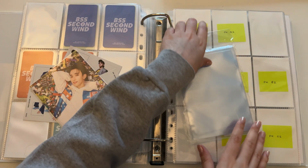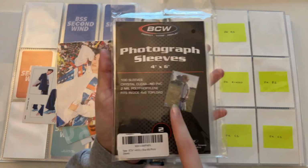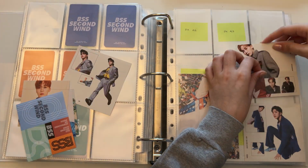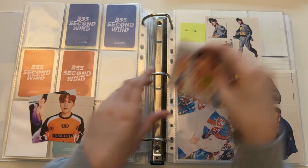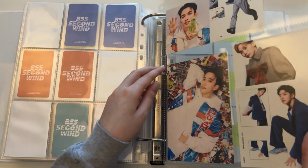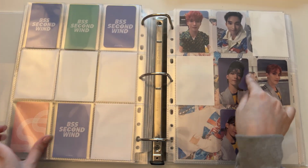But yeah, those ones, I don't really like to use them just because if you're sleeving it, it makes it very difficult to also put it in a page if it's too big. So these ones are better, if you want my opinion. Not my best work, but I think it's fine as long as they're in here. Oh, it's so cute that you can see it through.